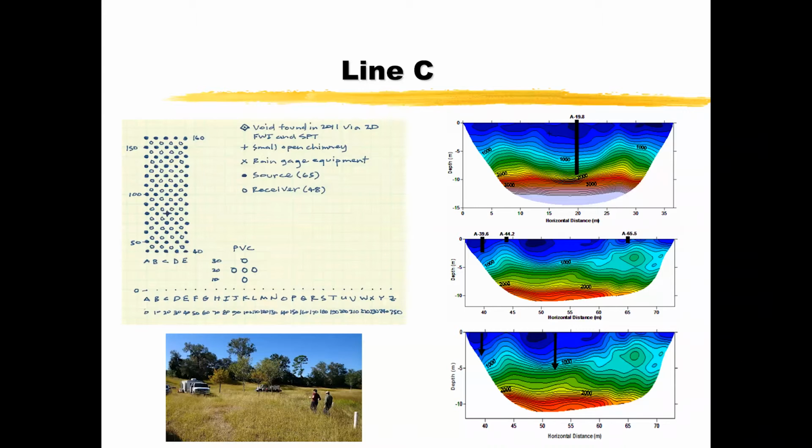Following that particular location over the years, we had monitored, and I have one tomogram, but there's a couple more that we had on there. We had at least 3 sinkholes appear right along this location, and they turned out to be here, here, and in this one right there where we had the boring.